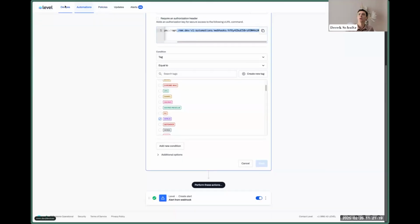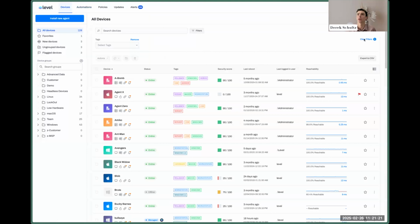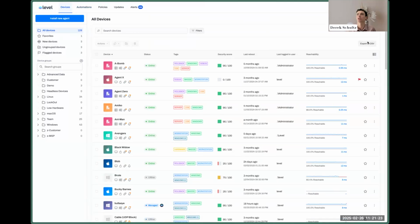Thank you. One more question. Are there plans to allow running automation actions server side? A use case: if I want to pull in Dell warranty information for all my devices and update a custom field with warranty terms, is that possible?